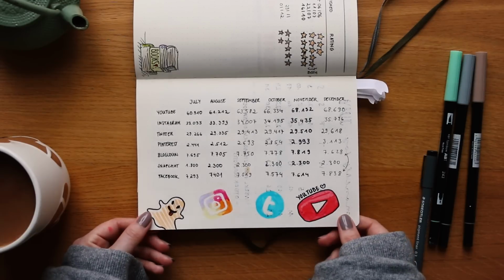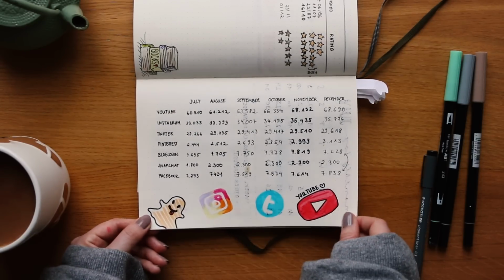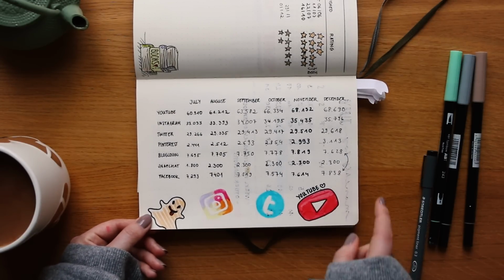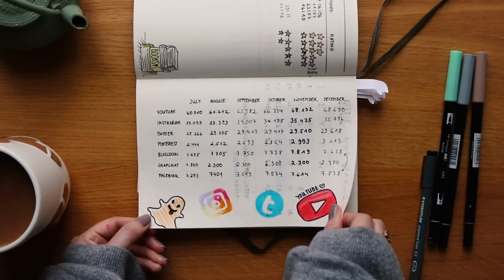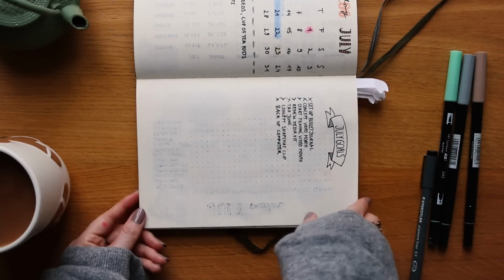So I did this here. YouTube, Instagram, Twitter, Pinterest, Blog, Lovin, Snapchat and Facebook. I changed it up for my new one without the doodles, because this didn't really fit my style after all.